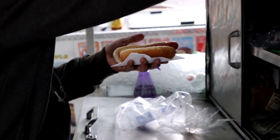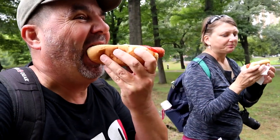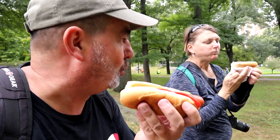If you're going to New York, you gotta have a hot dog. Good stuff. Nothing says New York like a good hot dog.